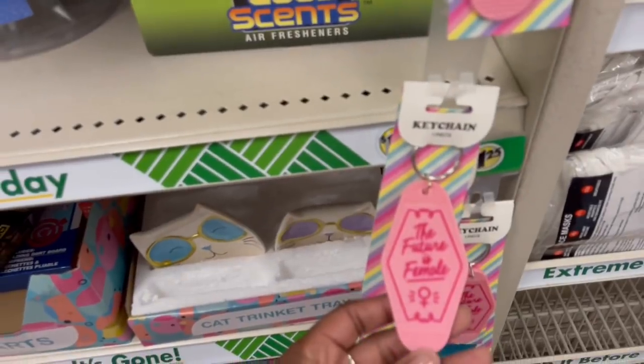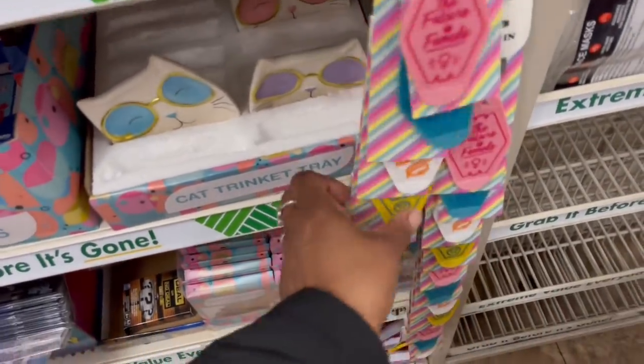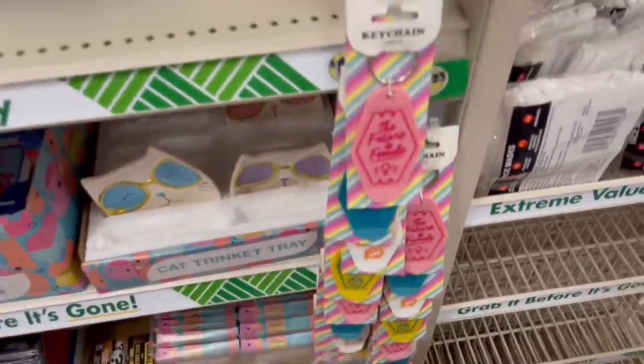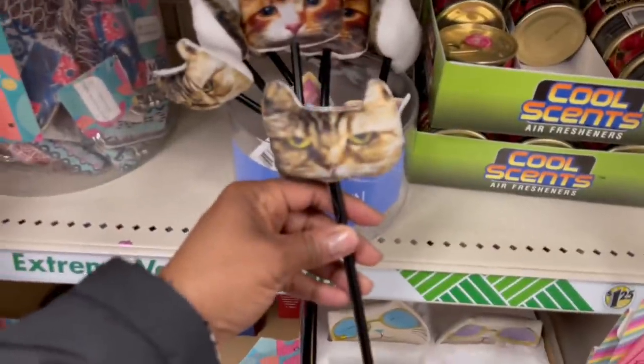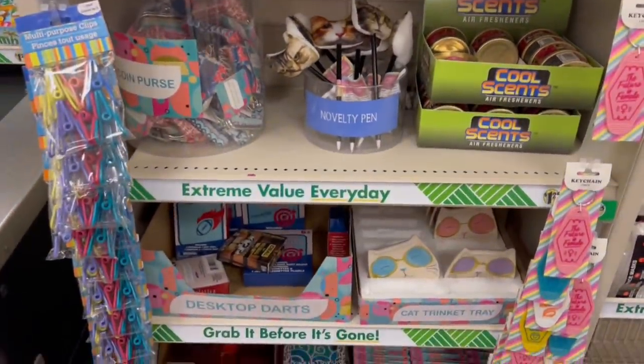Look at these keychains. The future is female. Yes. Take it easy. Loving that. What's this white one say? Living the dream. Oh, they're cute. Anything else up here? Oh, look at these cat pins. Girl. All right, y'all. Is that it? Yeah, that's it. All right, bye.